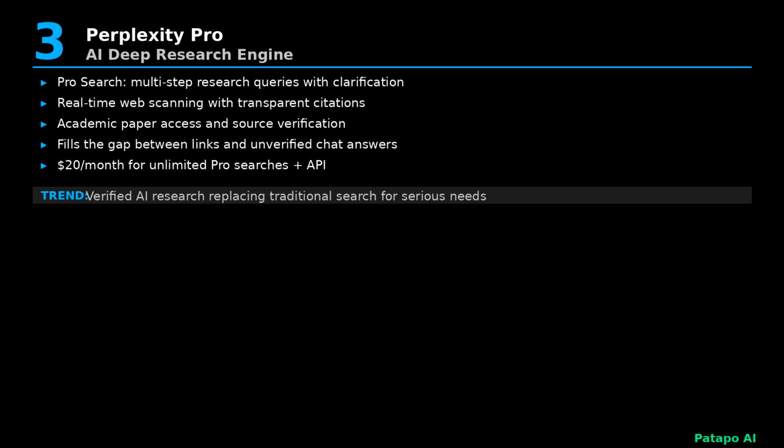Perplexity Pro fills that gap with real-time web scanning, academic paper access, and transparent citations on every claim. The $20 monthly subscription gives you unlimited Pro searches, file uploads, and API access. In a world where misinformation spreads faster than facts, having a tool that automatically verifies its sources is not just convenient, it is becoming essential for anyone who relies on accurate information for decisions.